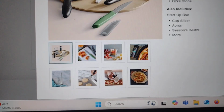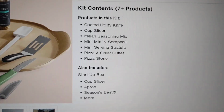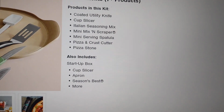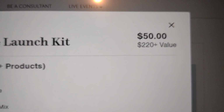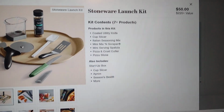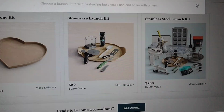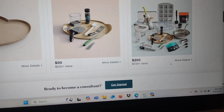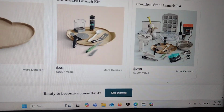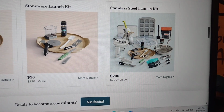And so for $50, you can see all the little stuff I got, and I made a video about it. So you could also go back and watch that video. But $50, $220 plus value here. And I do plan on doing a video comparison of what you could get at a store online, Walmart.com or Amazon, just to show you that you are getting a really good deal.